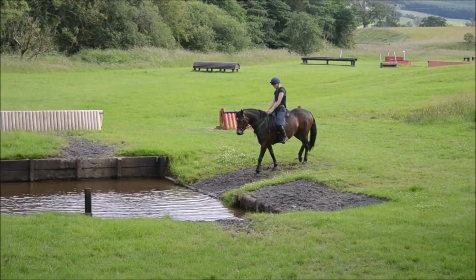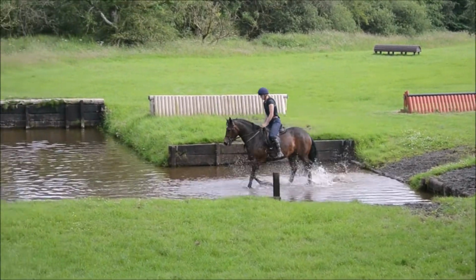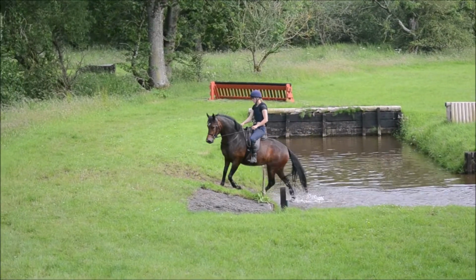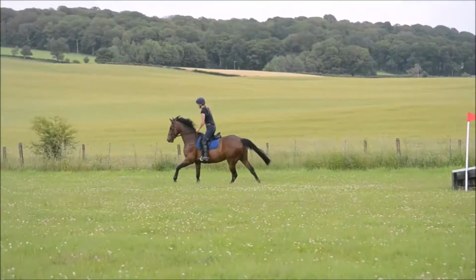And the same with the water. Like she wasn't sure about the water. And she took a bit of persuasion, and then when she was in, she was fine. And she just walks back and forth absolutely easy as anything.